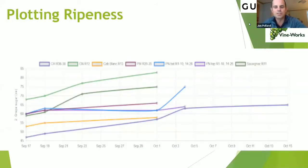That graph's quite useful, actually. That just shows you how you might be able to plot that information on the graph. Again, this is from Sector Mentor, and that's automatically taking your readings and putting them into a graph form so that you can start to see what the curve is looking like for each of those varieties and start to get some accuracy to your potential and preferred picking dates as well.